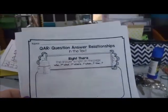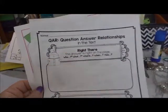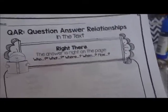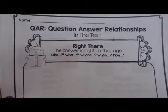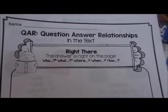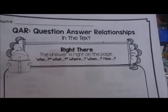So we have right there questions, think and search, on my own, and author and me. My students have just about finished the right there, which are the really easy questions that are asked in tests because we are getting ready for NAPLAN, which is a national testing we do here in Australia. So we've got the right there, the what, the who, the why, the when. My students are really good at that actually. Some of them had it as their reading goals, not anymore, but I just want them to get it.